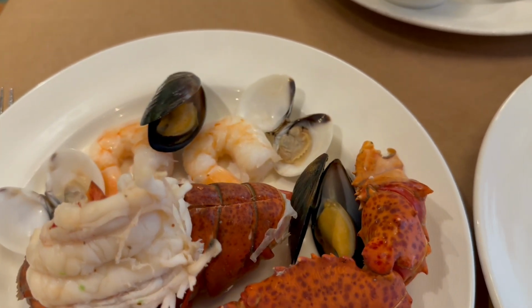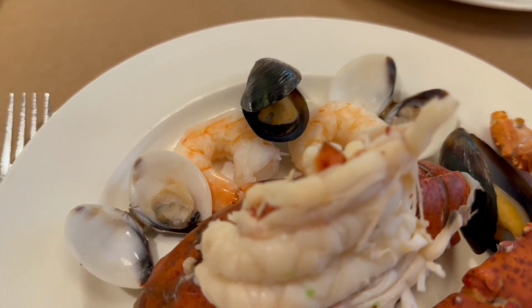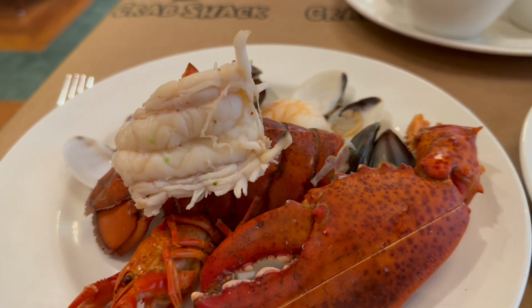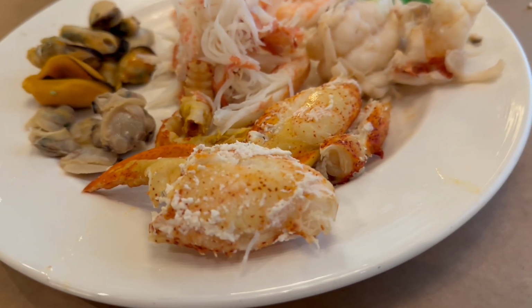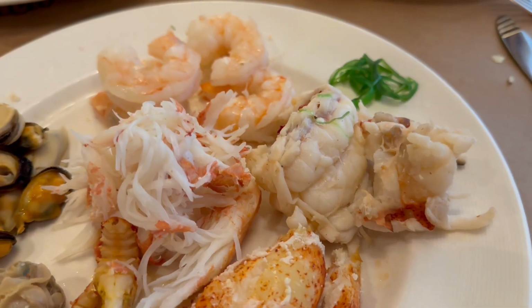I'm still not sure if this was the right plan, but what I did was take all of the meat from the shells and then just left that separate. And I think I did a pretty good job. I got most of the meat out. This is what the end result looked like, a true seafood lover's dream.